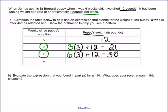Let's see if we can generalize this. What about at W weeks? Notice what we did here. Every time we had a week, we multiplied it by how many pounds per week she was gaining. So if we do W times 3, the 3 pounds a week she gained on average for W weeks, and then add that to her starting weight, that's going to give us the general expression for the puppy's weight.